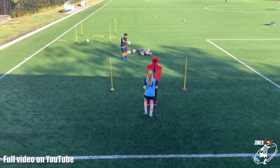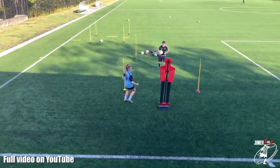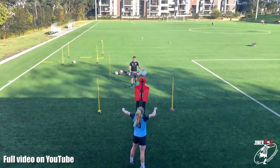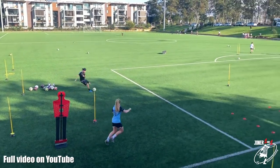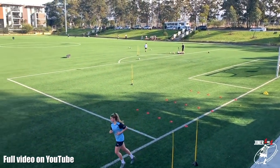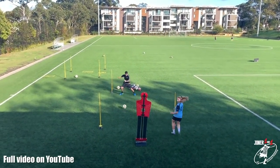Remember, you're communicating the squeeze as well. Yeah. Squeeze yellow. Check shoulders. Away. Get up. Not bad. Try and get it over me there. Block yellow. Come on. Good. Red. One. Shoulders. Two.